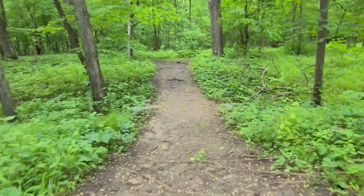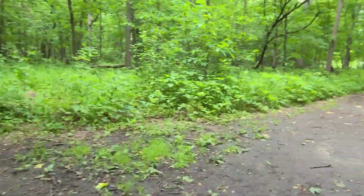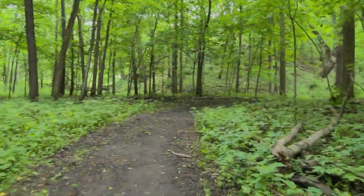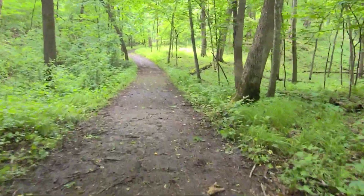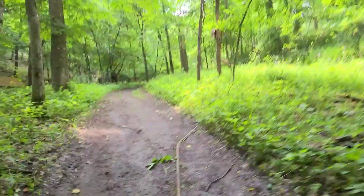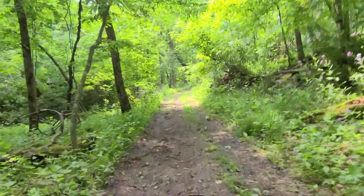There's a wash. Another trail going that way. And there's one this way. It winds down through this valley here. I know we're gonna be going up again. Yeah, it looks like it up there. Up we go.